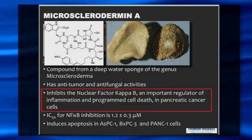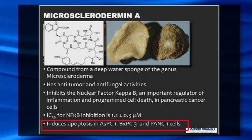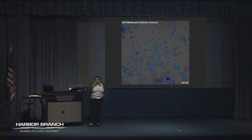inhibition of NFKB is a totally novel activity for this compound. It has an IC50 of 1.2 micromolar, and it induces apoptosis in ASPC1s, BXPC3s, and PAN1 cells. So this one is also able to induce apoptosis in all our resistant cell lines. But I keep on talking to you about apoptosis, and I think I should show you what it looks like.